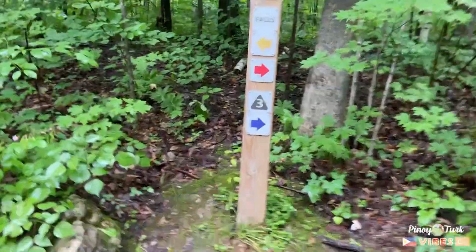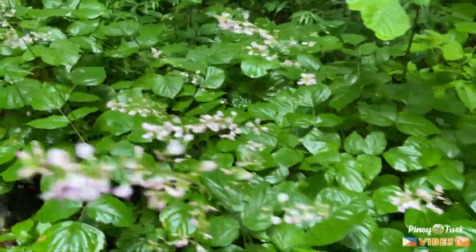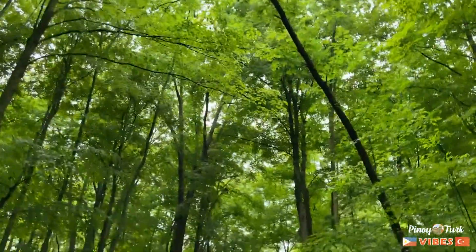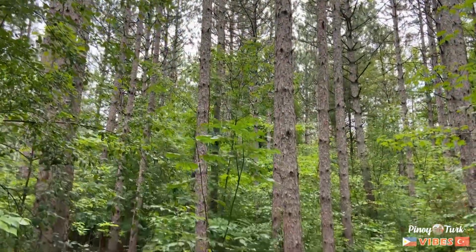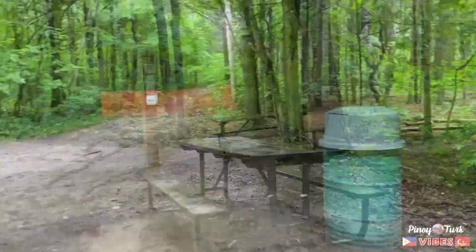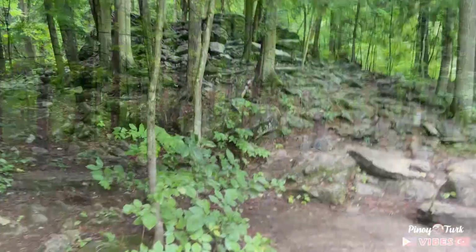Trail intersections are marked with letters, numbers, and color-coded arrows for easy reference. Look at the lush greenery side of this park. Look how tall the trees are. Amazing. You will find picnic and resting areas within the trail. They also place the public restroom within the big intersection, which is really a great idea. Very useful.